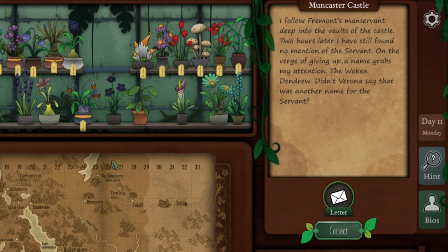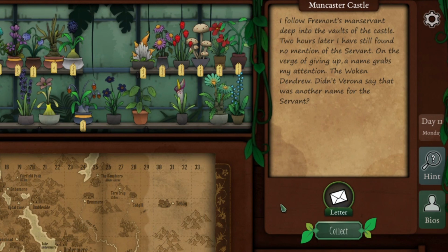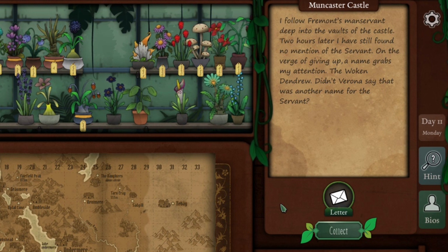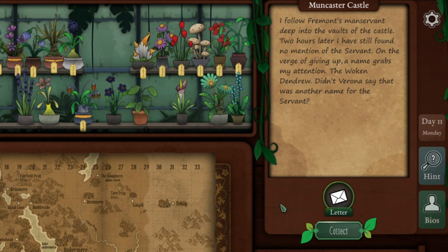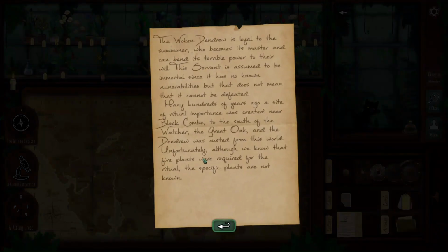I follow Fremont's manservant deep into the vaults of the castle. 2 hours later, I still have found no mention of the servant. On the verge of giving up, a name grabs my attention. The Woken Dendru. Didn't Verona say that was another name for the servant? She did. The Woken Dendru is loyal to the summoner, who becomes its master and can bend its terrible power to their will. This servant is assumed to be immortal since it has no known vulnerabilities, but that does not mean it cannot be defeated.